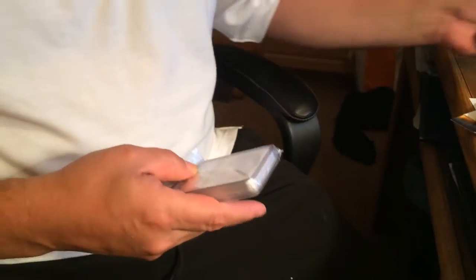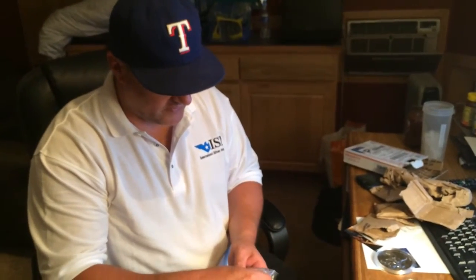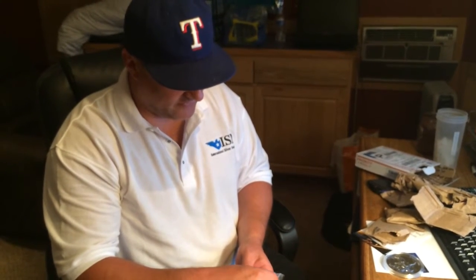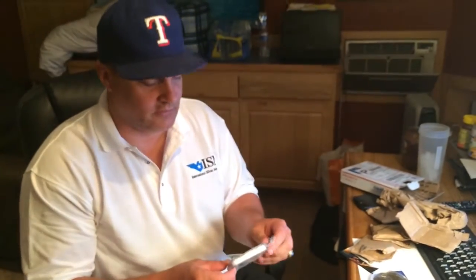Ah, yes. Now this coin is the NGC certified coin. It's called the 2015 Great White Shark. Ooh. High Relief MS-70 Ultra Cameo. Now what was really interesting about this coin is that we have the best price in the world on this coin.